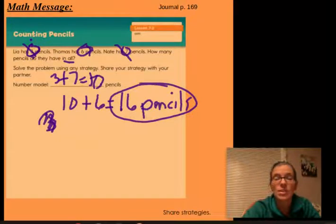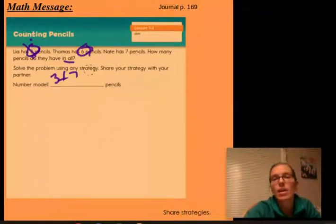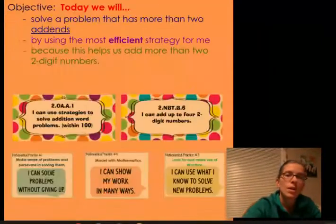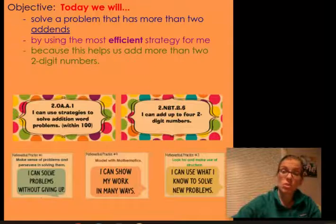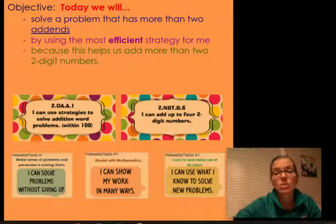Okay, so we're looking at ways that we can add those numbers together to make it easier for us, because it's more than 2 numbers we are adding together. And I'm going to erase this and then we will move on. So we're going to solve a problem that has more than 2 add-ins. And add-ins are just like 2 plus 3 or 6 plus 4. Okay, we're going to use the most efficient strategy for you.